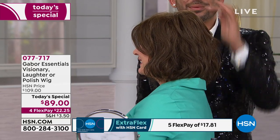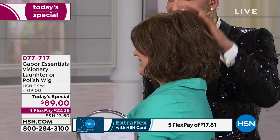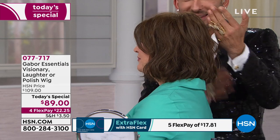Look at her profile. There's nothing sticking up. She has just enough volume. There's a permanent back combing in here that'll always give you that volume in the crown without splitting. That's like money right there. Yeah, I really love that. That's amazing. Simple and easy. And this is, again, Visionary.